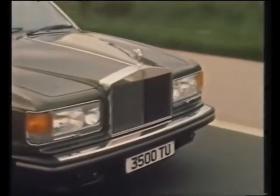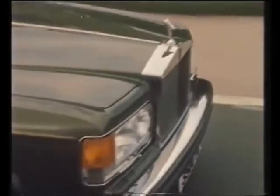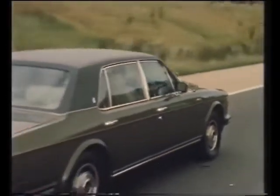The Silver Spur costs around about £56,000, and the Silver Spirit, well, you won't get much change out of £50,000. And I think that we in Britain ought to be proud that the British at least make it.